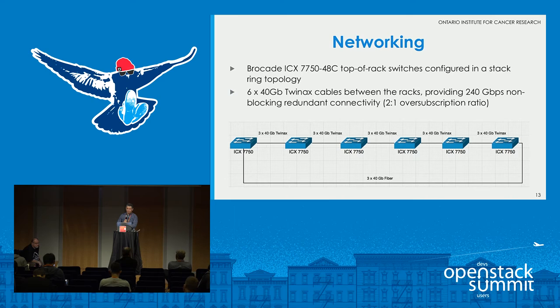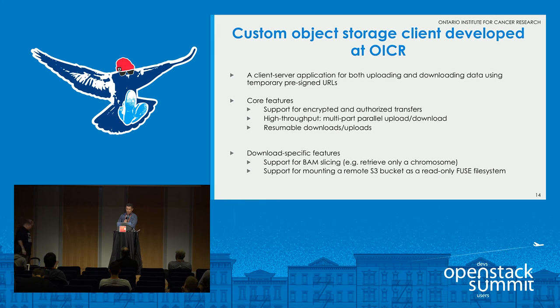On the networking side, the top of rack switches are Brocade. The main production switch is the 7750 that has 48 10 gigabit ports downstream and 640 upstream. It has a stacking functionality that allows you to connect three Twinax cables to the rack to the left and three to the right, and basically you have a 2-to-1 oversubscription ratio. This is the client that we created to do the uploads and to limit data access.